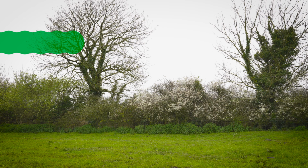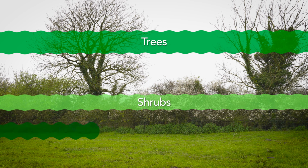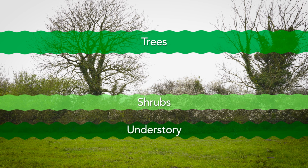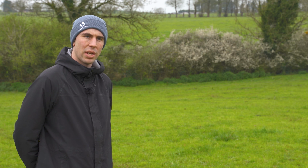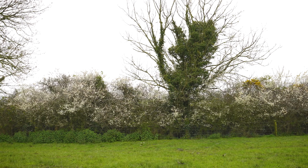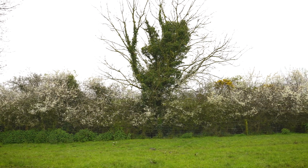Other things to look at in a hedgerow are, there's 3 layers to it. There's the tree layer, we have a shrub layer, and then we have an understory layer, kind of ground flora. And if those 3 layers are present, it means that it's a good quality hedgerow. And then lastly, there's no gaps in the hedgerow. It's fully fleshed out, all the vegetation's there. So they're the kind of things that you're looking for in a hedgerow.